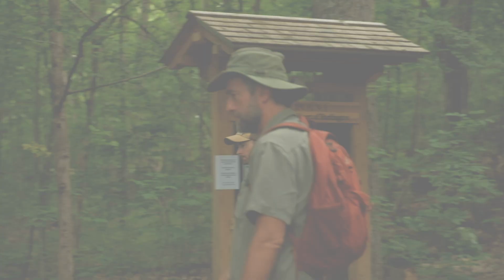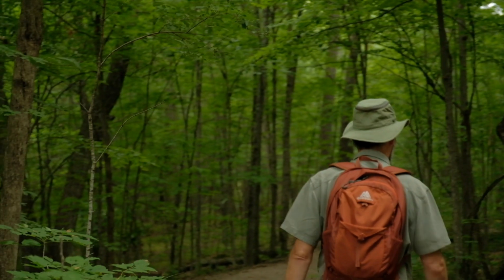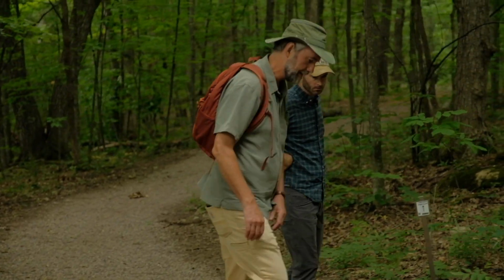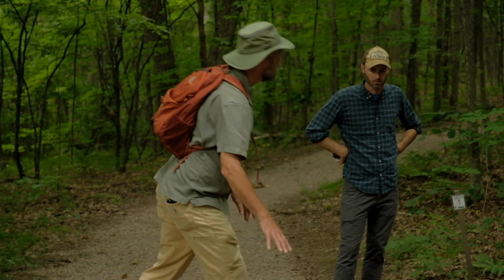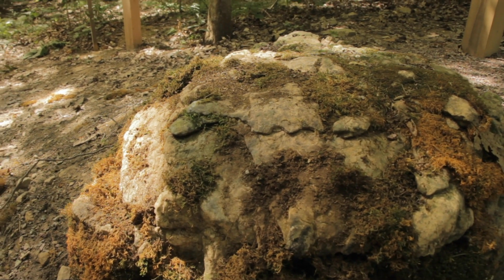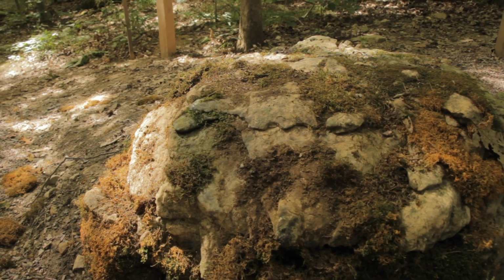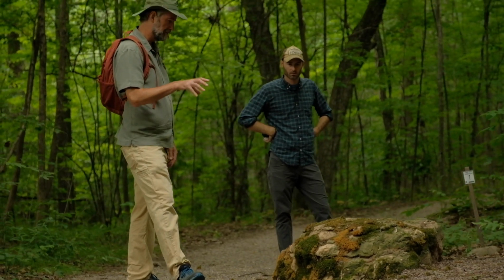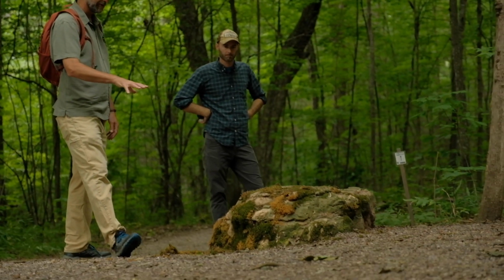Chris, as we're entering this forest here, I did want to just point out this bedrock here because it's pretty much right at the surface of the forest. It's really bony as we go down through here. And this is all Dunham dolomite, and it's a variation on limestone, so it's got a lot of calcium and magnesium in the fabric of the rock.